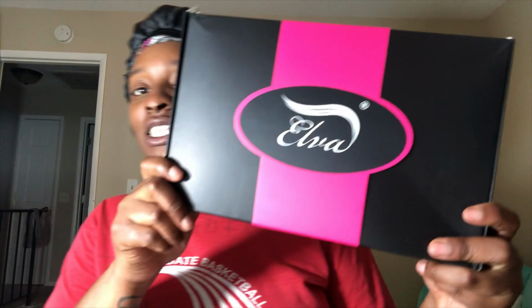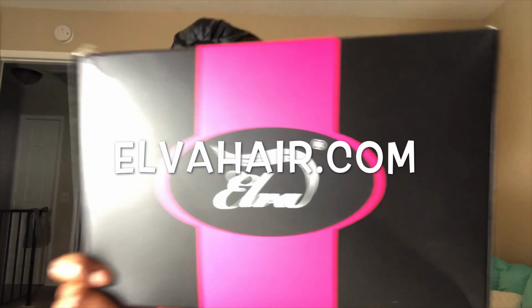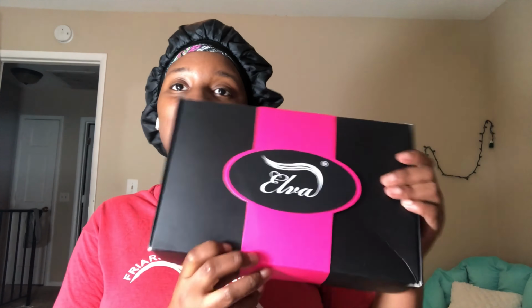So this hair is from elvahair.com, and this is how the packaging looks here. I hope I'm saying this right. Elva. I think that's how I said it. So, yeah, I got me a curly wig, y'all. This packaging is so freaking cute. Like, I don't like pink, but this is cute, okay? So, let's go ahead and open this up. Because I honestly forgot what kind of curls I got. I know I got a curly wig, but I forgot what kind of curly wig it is.